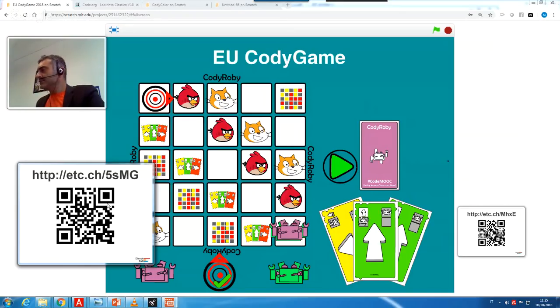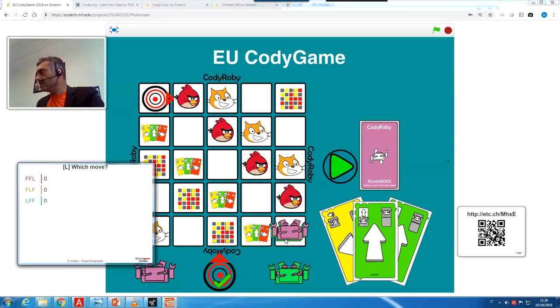And now I have to ask you in which order you want to play your cards. So let me tell you which are the options. So this will be asked in a question that I will write here. So which move? And the options are forward, forward, left, FFL, or forward, left, forward, which is FLF, or left, forward, forward. It's nice that at this point, starting from here, all these options are valid. So save poll and ready to ask you.